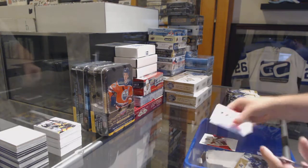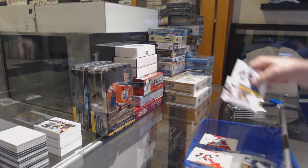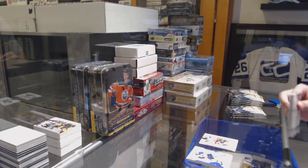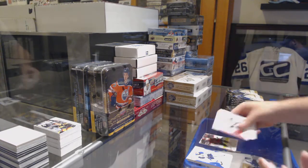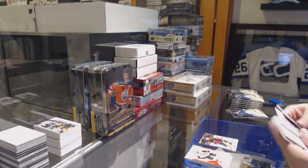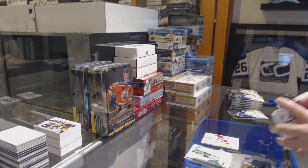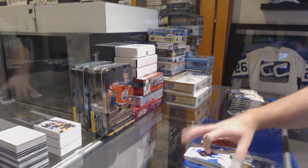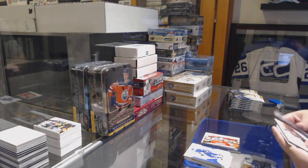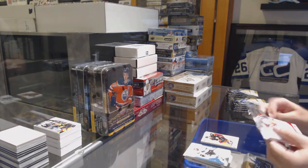We've got a red of Luongo for the Florida Panthers. Moments of Fleury for the Vegas Golden Knights. Niederreiter for the Carolina Hurricanes. Golden Knights Fleury Red Base. Florida Panthers Luongo Moments. Ricard Rakell Red for the Anaheim Ducks. Pretty good, Chuck. You can do it, yeah.